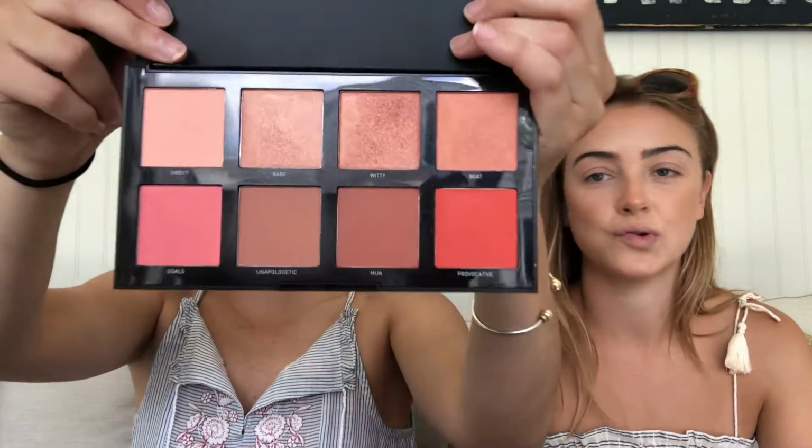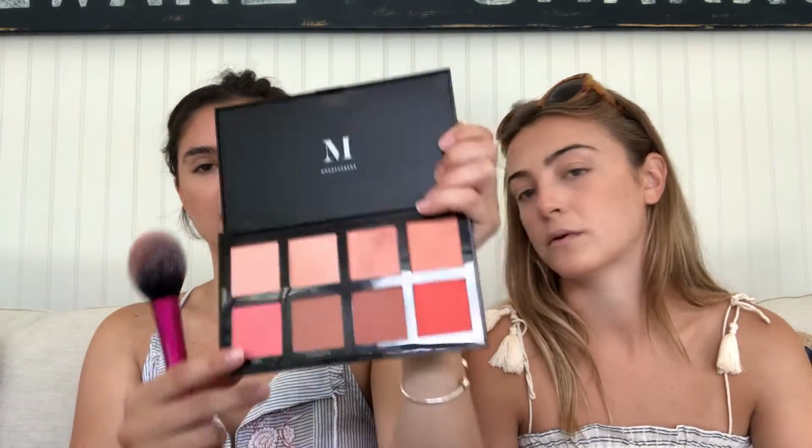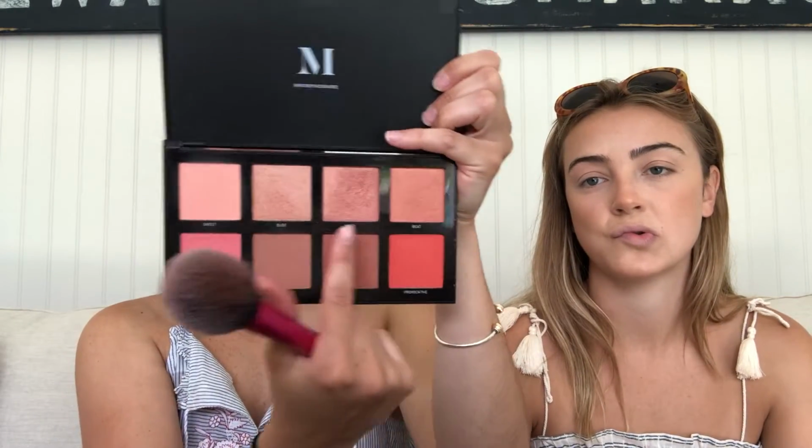I recently bought this blush palette that I've really been liking, the 8W Morphe blush. It has all these different shades, 5 mattes and 3 shimmers that are like a blush topper, and I've really been liking that. I'm also going with a little Luminoso. Is that what you have?